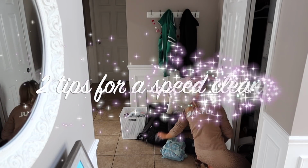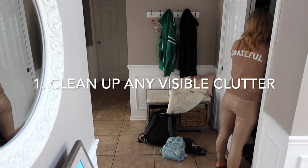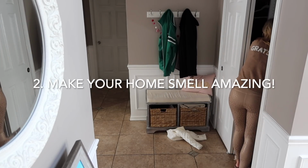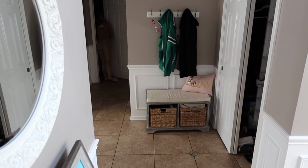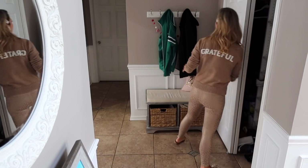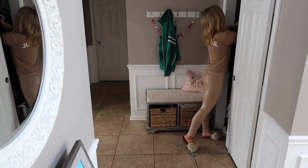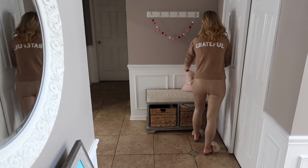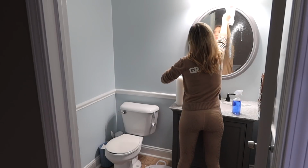And I'll tell you my 2 tips for a speed cleanup. First, declutter and tidy. Put things away. The second is to make sure everything smells amazing. Light a candle, spray an air freshener, use some lovely scented cleaning products. Whether you're into oils or Mrs. Meyer's, you do you. Everything in moderation is my belief, but whatever you use, make your home smell lovely before your guests arrive. And if you don't have time to put everything in its proper space, put things in a closet or a bin or a laundry room until you can really organize. That is totally okay for this speed clean.